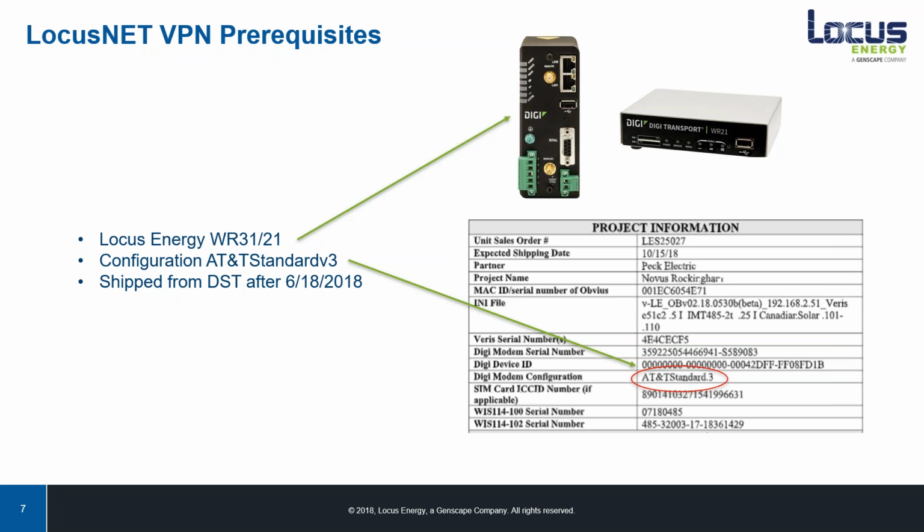So if it's on AT&T standard V3, it'll be on the VPN. The modem will be pre-configured to connect to the VPN, so that'll be a no-brainer if it's on the QA dock. Another good rule of thumb is if it's shipped after June 18th, if it's shipped in July, August, September, or October, it should be on the LocusNet VPN. So that's really all you need to know. If it has a cell modem and it's shipped within the past 3 months, 99% chance it'll be on the LocusNet VPN. So just go there first.